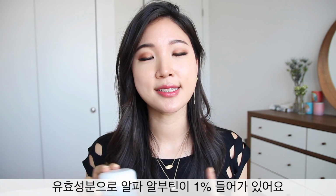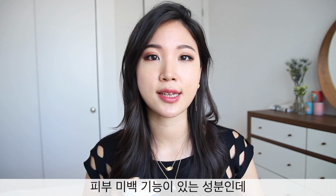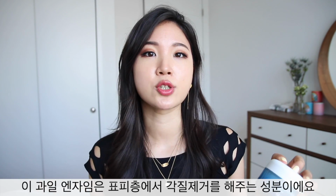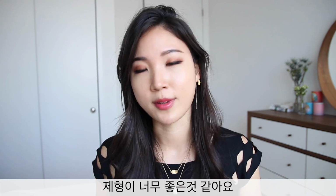And for active ingredients, this does contain 1% of alpha arbutin, which is a skin brightening ingredient. It is sort of like a cousin of hydroquinone, which is the skin brightening, skin bleaching ingredient. It also contains papaya enzyme, which is a fruit enzyme that's supposed to exfoliate the top layers of the skin. I just adore the formula so much.